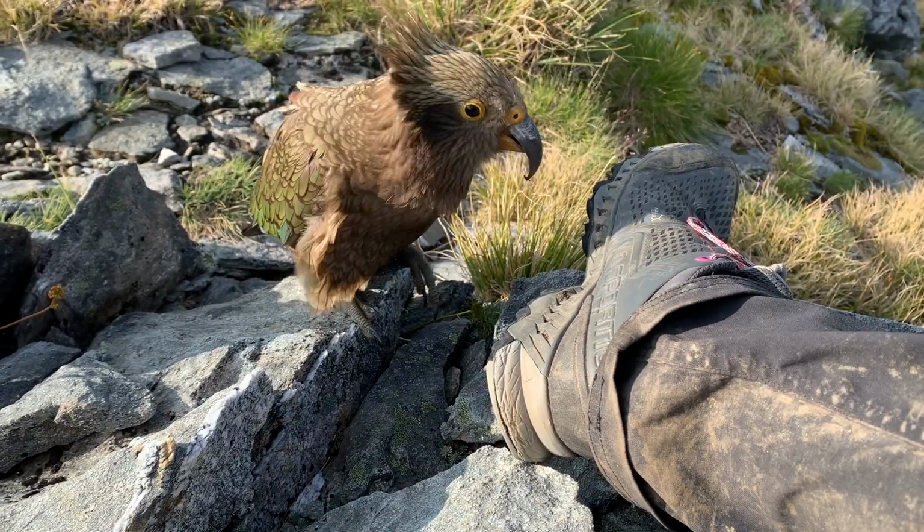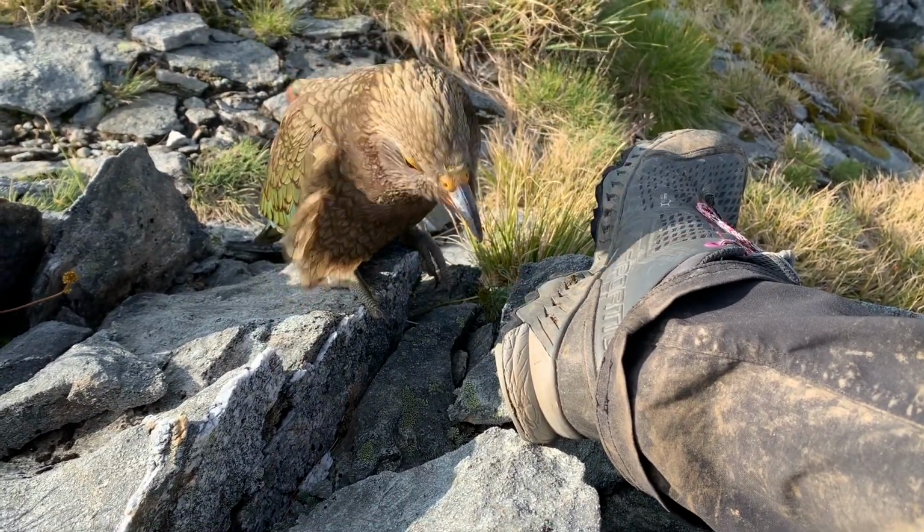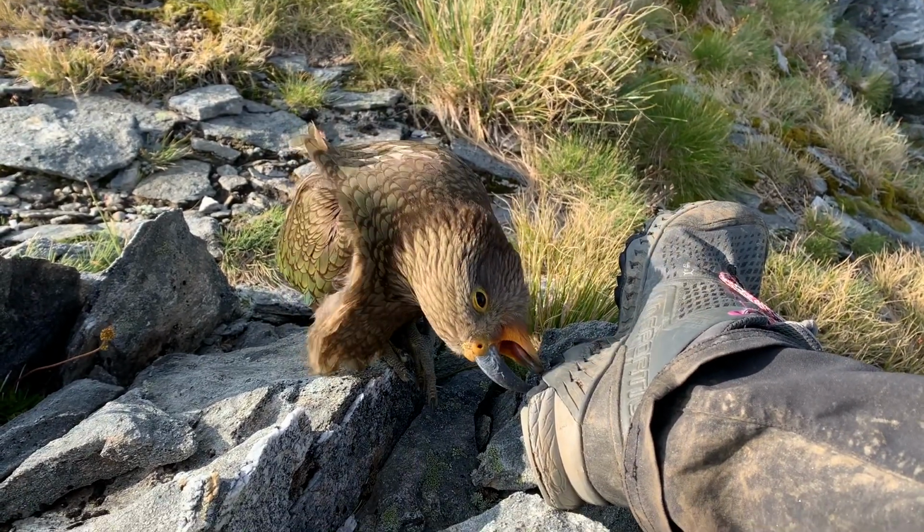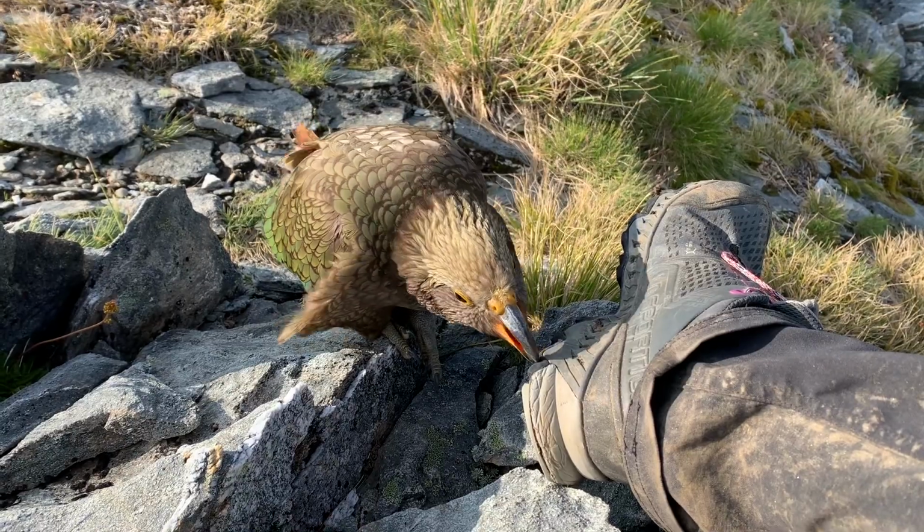The Keas has garnered a reputation for being curious and often destructive. There are numerous reports of them damaging cars, boots, and backpacks, among other objects.